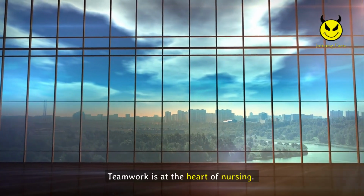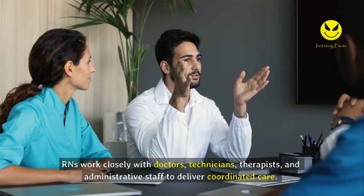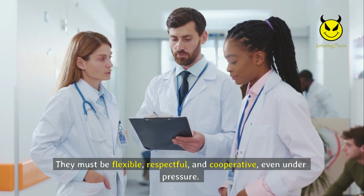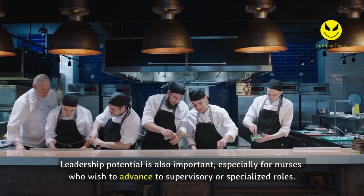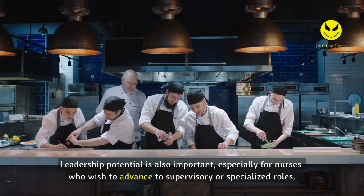Teamwork is at the heart of nursing. RNs work closely with doctors, technicians, therapists, and administrative staff to deliver coordinated care. They must be flexible, respectful, and cooperative, even under pressure. Leadership potential is also important, especially for nurses who wish to advance to supervisory or specialized roles.